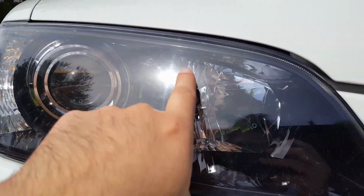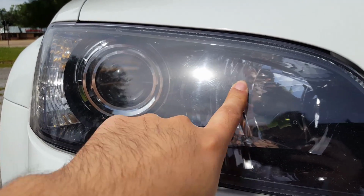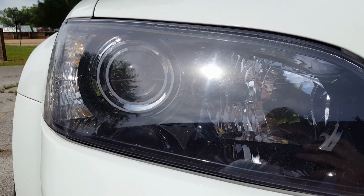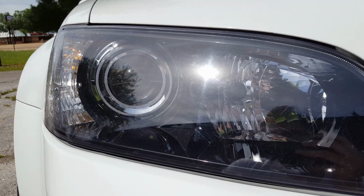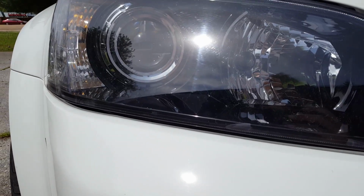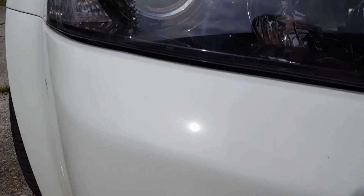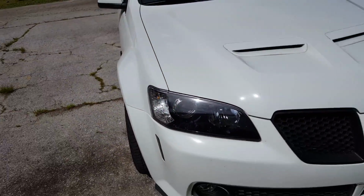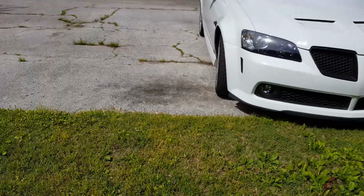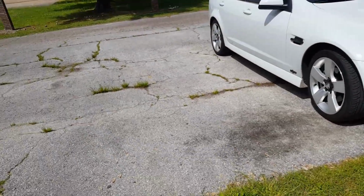I don't know if I can stick something in there, maybe like a bendy stick with a microfiber, and start brushing around in there to get it out, because I don't really want to have to take the whole bumper off and the lights and then have the whole bumper repainted again. But I think that's what I'll do. I think that will be the plan, or at least it seems like the right thing to do.